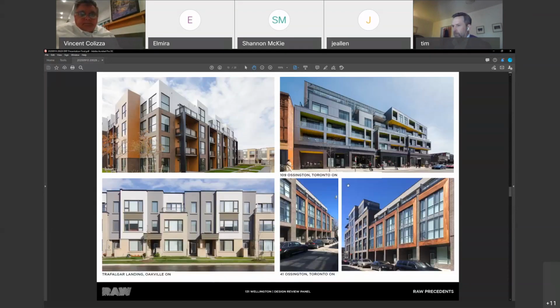Just some background on our office. RA has done many similar low-scale buildings. The two projects on the left-hand side are three-story and four-story stacked townhouses in Oakville. And on the right-hand side, we have two projects on Ossington that respond to their very eclectic context.